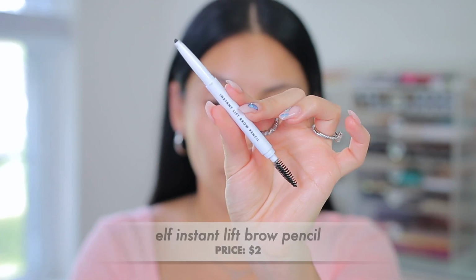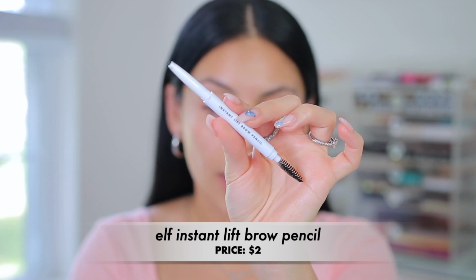Now we can get into the makeup. So I'm gonna start with the brows first, of course. I really love the Instant Lift Brow Pencil, and this is actually what I'm gonna use today again because this is one of their best sellers. This is super affordable. It comes in different colors. It's great. It comes with a nice big spoolie.